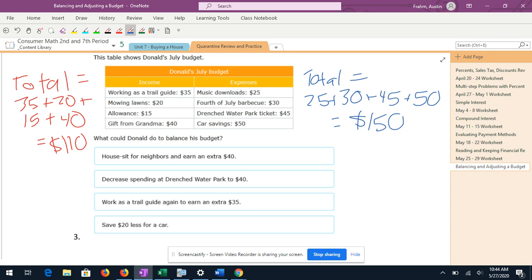But the question they ask us below the table says, what could Donald do to balance his budget? So we're trying to either make $40 more in income, or we could lose or not spend $40 of expenses. So depending on what they tell us will be the option that we need to figure out. So let's just go through it one at a time. House sit for neighbors and earn an extra $40.